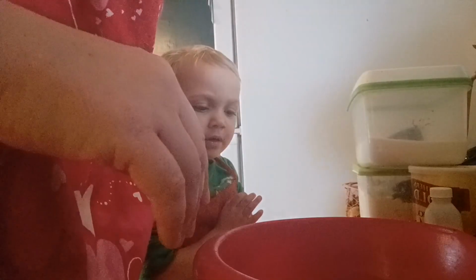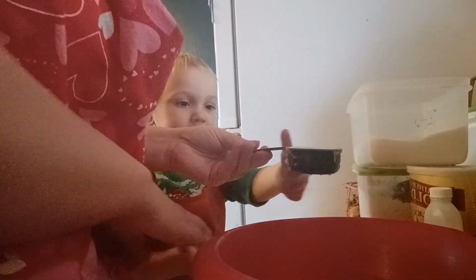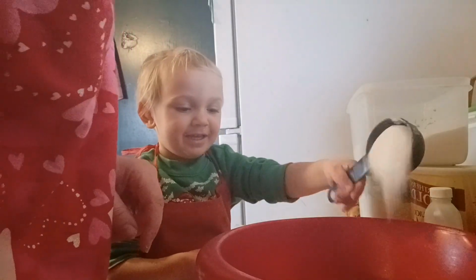Alright, I already softened or partially melted my 1 cup of butter. Now my grandma's recipe is actually double this, and I'm actually halving it. Yes, I normally double everything, but in this case I'm halving it because it makes so many of them. And I'm just adding 1 cup of sugar.